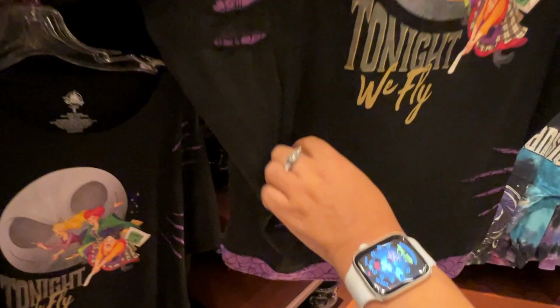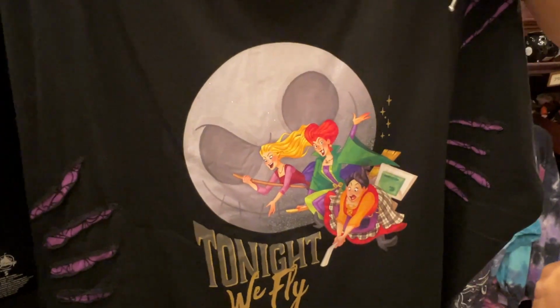I like the cut here. It's got the cuts in here. But I like the collab with the Jack Skellington Moon Tonight We Fly. This is cute, guys. This is $36.99.